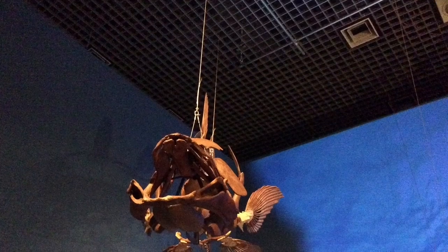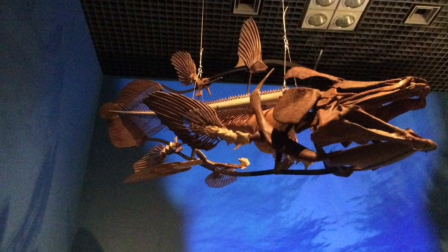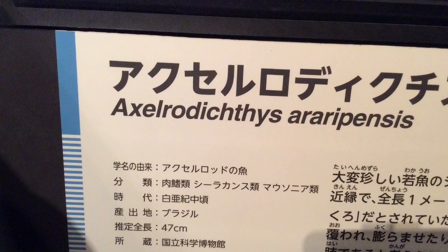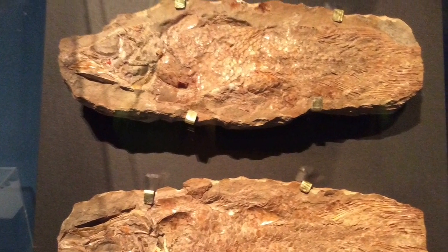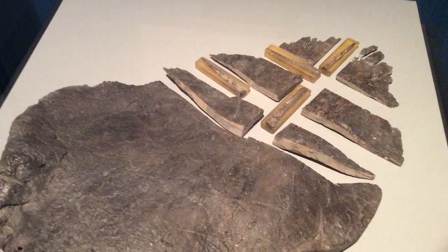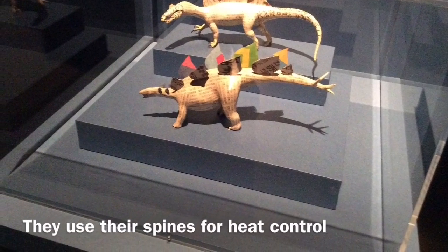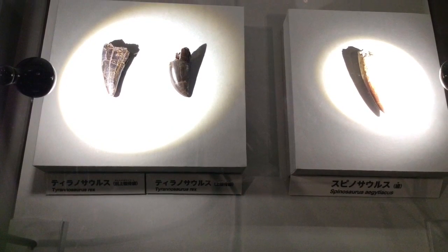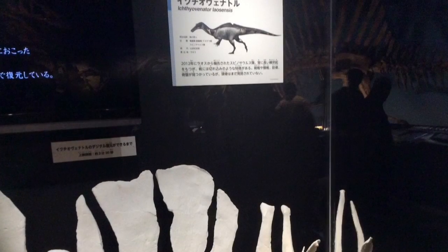They had this fish hanging in the corner so you could really feel the underwaterness of the area. Here are some fish which the Spinosaurus would have been eating. And then they had some like Stegosaurus type displays, probably to enunciate what they thought the Spinosaurus and the Stegosaurus used their spines for. They had the display of the Spinosaurus and T-Rex teeth next to each other, so you could see the Spinosaurus had longer teeth, but that the T-Rex had serrated teeth.